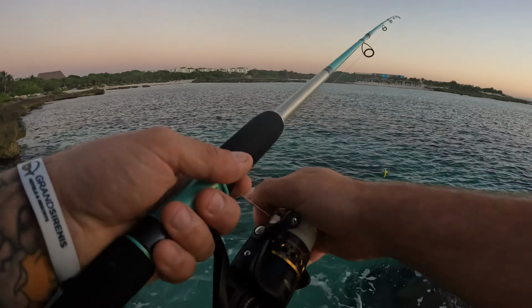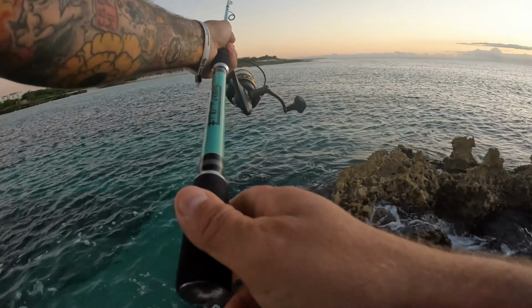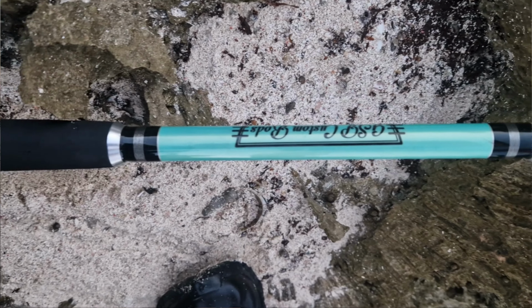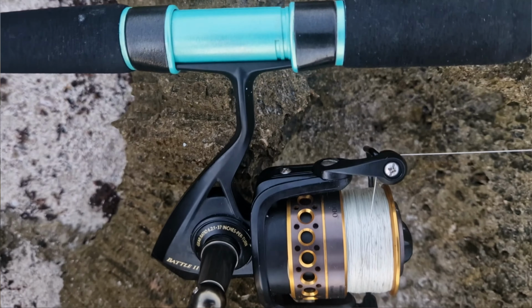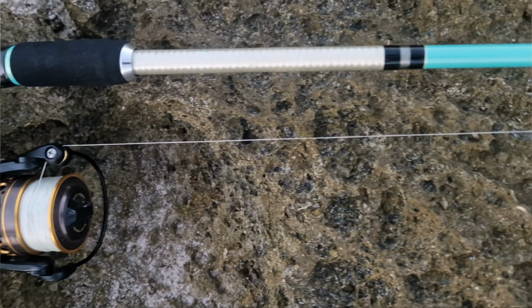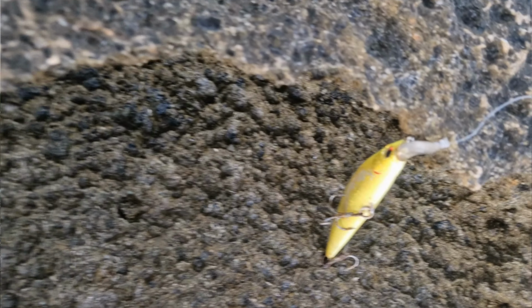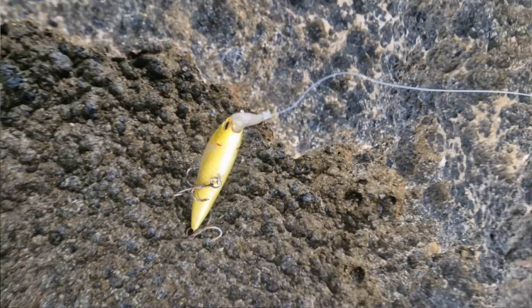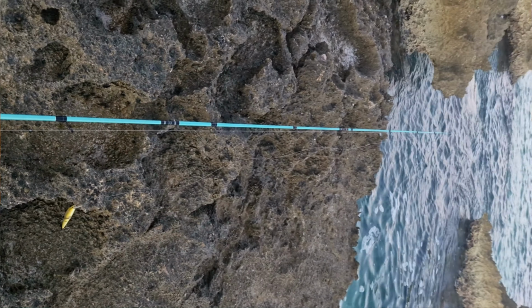Now the setup is pretty straightforward. I've got a 5-piece travel rod, which is a Bison. These Bison travel rods are available on eBay. This one, I've custom built myself because they don't have very good guides on them. So I've built this myself, but the blank is absolutely fine for this sort of fishing. The blank's pretty strong. It's just the guides and the reel seats that are not that great.